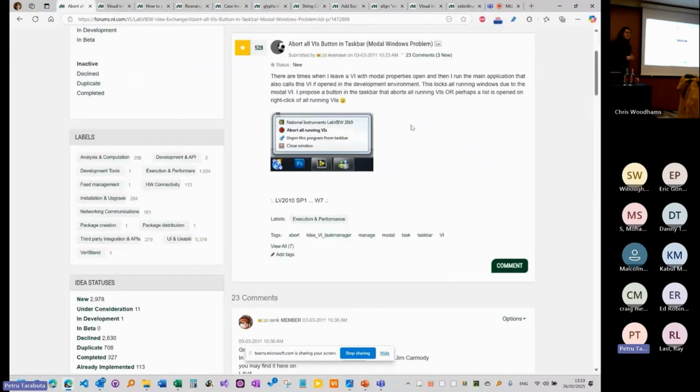basically, this is what that idea asks for. It would just give us a button to abort everything without closing the project necessarily. Just abort what's running, but leave us the project open. It shouldn't take that long to implement, I don't think. I'm sure there's some complication, nothing is ever simple, I know that.